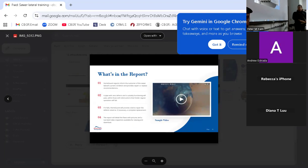What is in the report? We're going to go ahead and note the condition of the sewer lateral. We're also going to note the defects in that sewer lateral. And again, we're going to add a bid to that report. You'll get that bid with all the repairs needed. Also, we're going to get a detailed report of the breakdown of everything that we see within that sewer lateral.